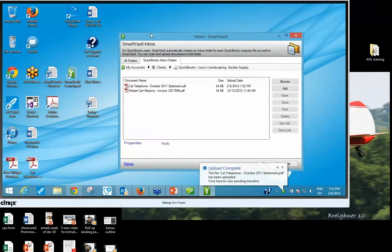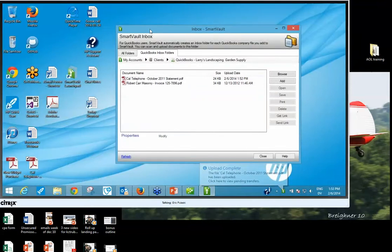We can actually set it up where your client doesn't even see this window. You can set it up so your client just puts a document in their scanner, pushes a button, and it goes straight to their personal inbox in the cloud. So basically, if they know how to use a copier to push a button, they know how to go paperless and work with you in the cloud. And Smart Vault, as I said, is a document management system and a client portal, but it also integrates with over a dozen different applications.